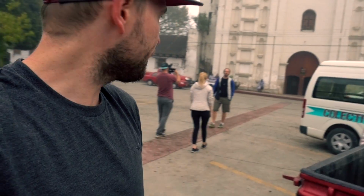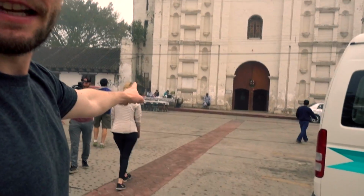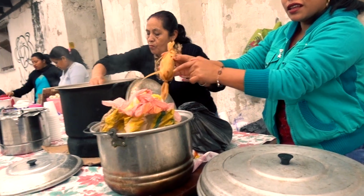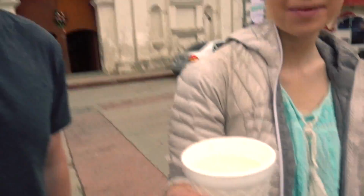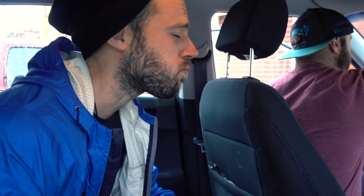It's 7 a.m. in Ocosingo, and we're having breakfast the traditional Mexican way. We see over there street vendors selling tamales and tacos and stuff. So let's see what they got for us. Alright, we got the tamales here. And we got, that's basically milk rice, with cinnamon. Tamales! That sauce is too spicy for 7:30.